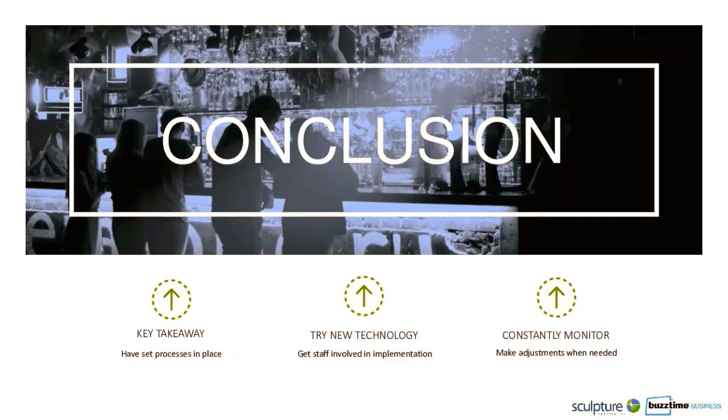We also encourage you guys to try that new technology. It can seem daunting, but a lot of tools out there, the scheduling apps, inventory tracking tools, the digital signage, they're designed to be user-friendly and help you guys be more efficient and organized. Lastly, with all these changes in place, make sure that you are constantly monitoring. This means your inventory levels, your staff interactions, your menu items. If you notice that something is lacking, make sure that you change those in your processes. And if you see something that's working well for you, create incentives to keep encouraging that behavior. It's all about finding what works best for your business.